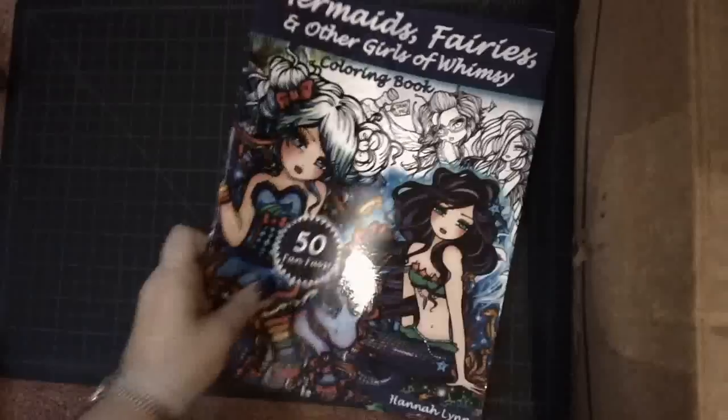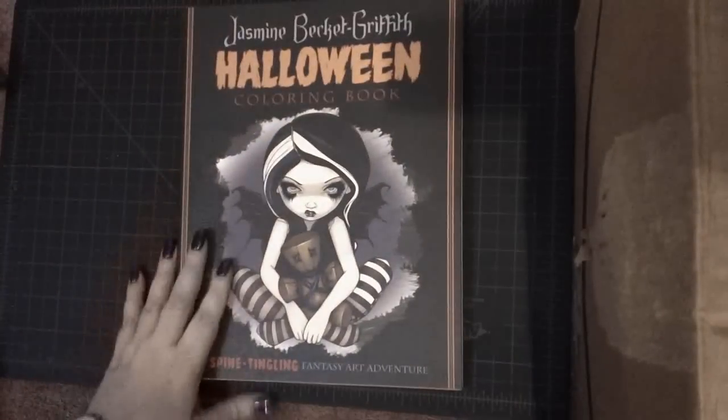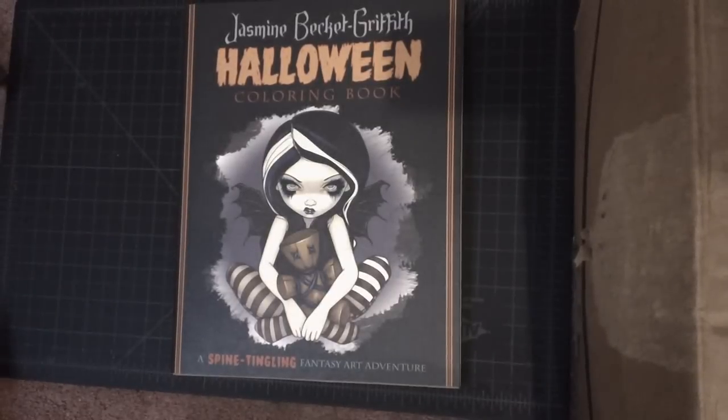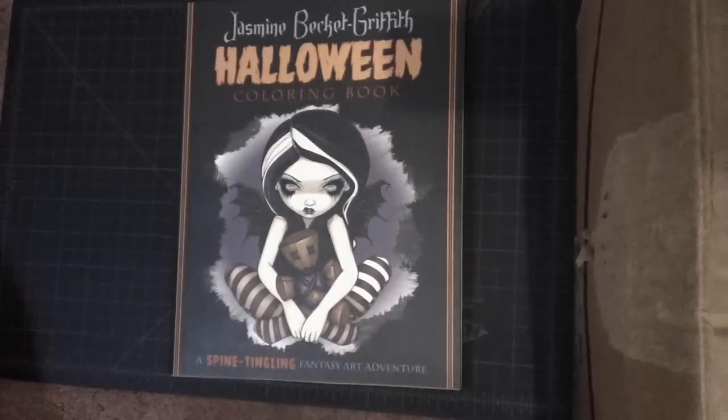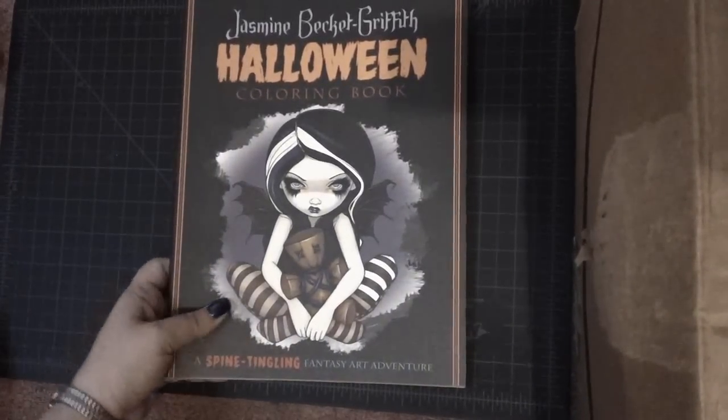So here are a few of the pages in that book. Those are the Hannah Lynn books. And okay, the next book that we have here is the Jasmine Beckett Griffith Halloween book, and this is another popular one. A lot of people really like her, and again, her work was displayed in galleries and things like that, and then she started making coloring books.